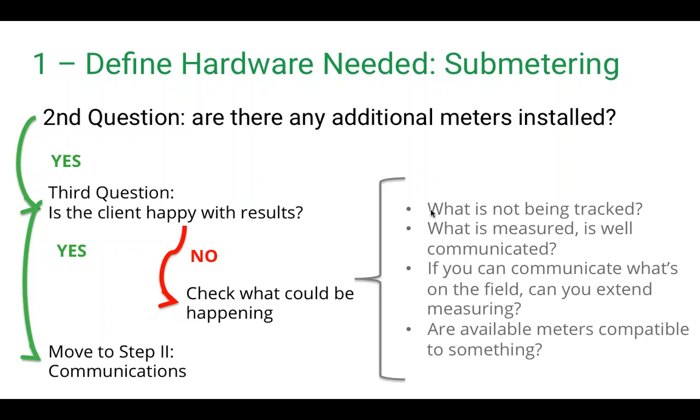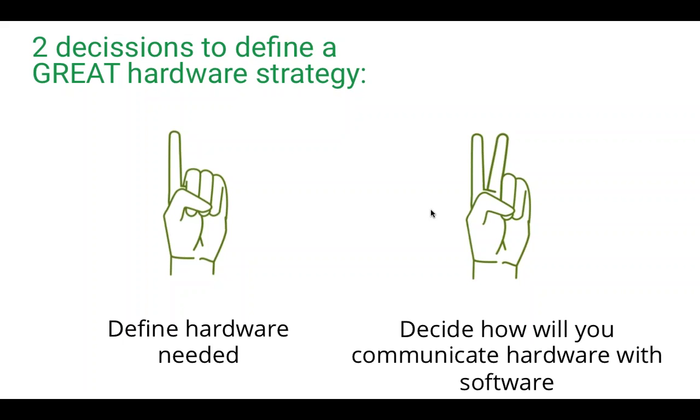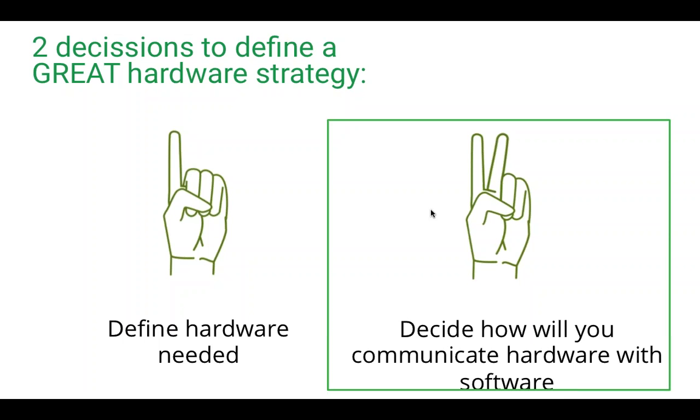So the second question: if you go there and you see that there are additional meters installed, okay, and if there aren't, you have to install them. If they have them, you have to ask yourself: is the client happy with these results, or are you happy with the results you can get from this hardware? If not, you can think about what is not being tracked, for example. What is measured? Is the data in the correct data flow to my software, okay? A couple of questions. If all this hardware is well installed, and it's enough for you, how do you communicate this hardware to the software? I think those are the key questions you have to ask yourself, okay? So, again: which hardware do I need, and how will you communicate this hardware to the software?